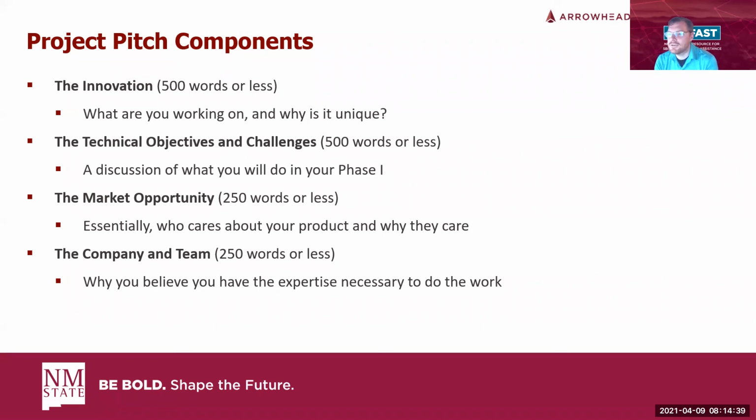You know what most of those sections cover? What's your innovation? Why is it unique? Why is it revolutionary? Why is it different? Who's going to buy it? Why are they going to buy it? How are you going to sell it? Why are you going to sell it? How do you think you have the people to get there? What's that level of expertise? What's that level of experience? And what are you going to do? Why are you going to do it? Why now during the phase 1? What does this set you up for in the future? Essentially those 5 W's and 1 H, that who, what, when, where, why, how. You're going to answer all of that in your 15-page technical narrative.